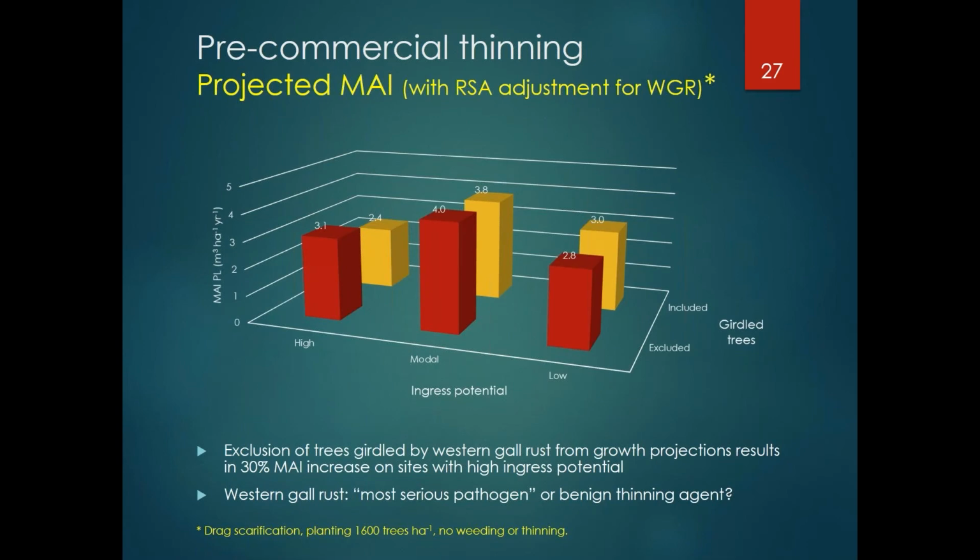Because of concern over reduction in growth and yield caused by the western gall rust, the regeneration standard of Alberta excludes trees girdled by western gall rust in MAI projections. But what this slide illustrates is that this supposedly precautionary measure can actually result in a major increase in the yield forecast, and that's a forecast made with the government's own model, as indicated in this slide, where I show the results of including, that's at the back, and excluding, that's at the front, western gall rust from the projections.